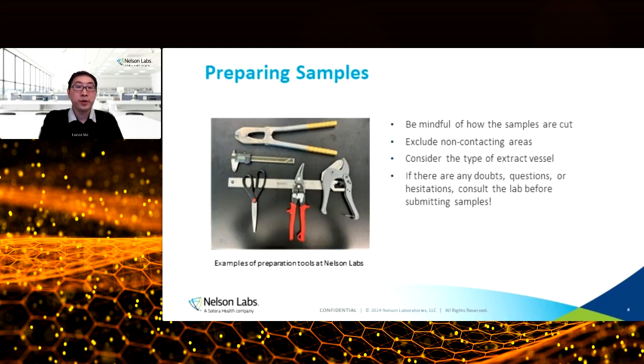So for preparing samples, the photo that I've provided on the left are actual devices that the lab has at Nelson Labs. So you can see it's nothing too advanced. It's very basic things that we can use to measure and cut. So hence why if there's a very complex device that needs some unscrewing or anything like that, please make sure that we have the correct tools to do so. I remember having to use a hacksaw to just saw through an entire shaft of a device that was multiple layers of stainless steel. Very difficult, definitely would have preferred an easier alternative, but the hacksaw was really the best thing.